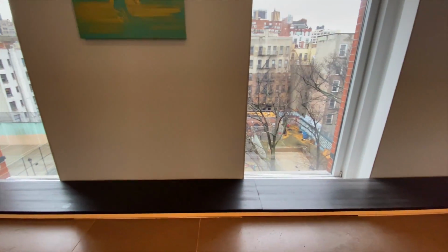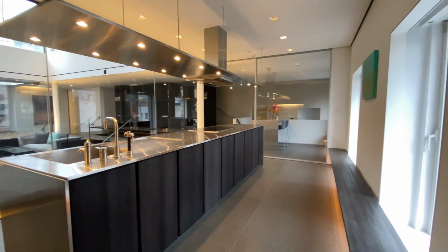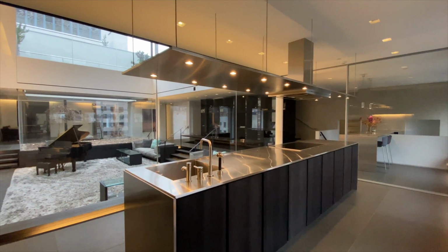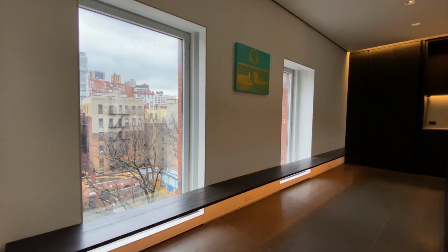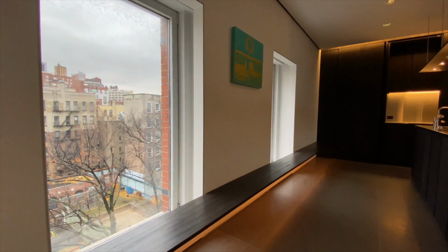So the kitchen for me is always a place to hang out, and just having this long bench here, all of your friends, the family members, it's a great feature to have. Everyone's comfortable. And on top of that, all of the views, and you have a park right there and the exposed brick buildings. There's no complaints over here.